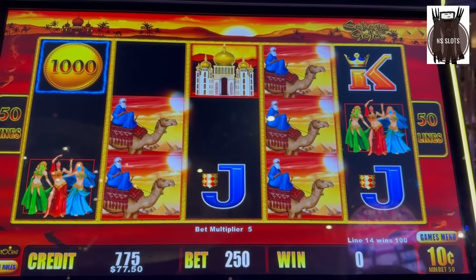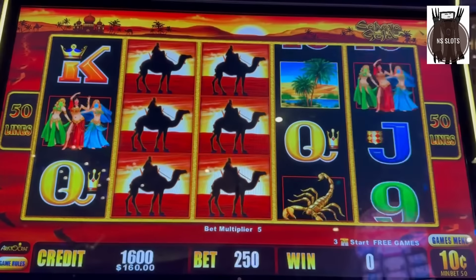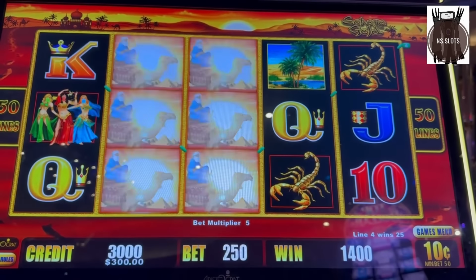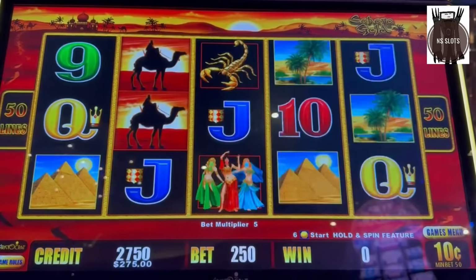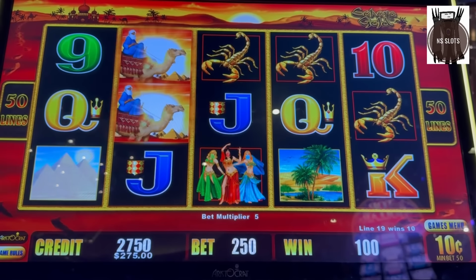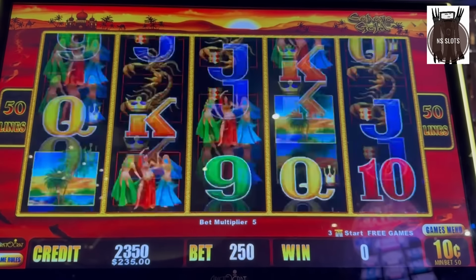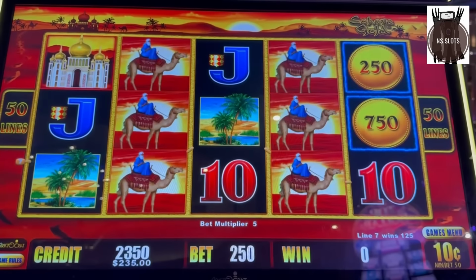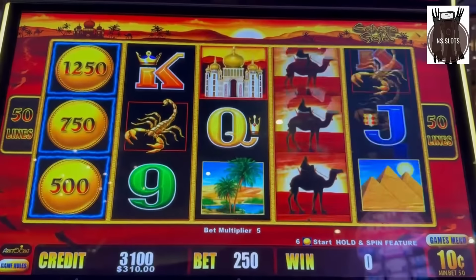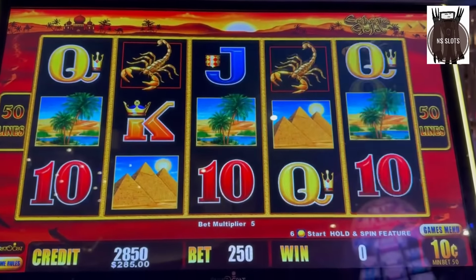There you go, we got a line hit. 107.50. Ooh, we needed two more for the full screen, that would've been nice. 140. This is good. When there's a lot of wild line hits, that's really good. Come on, three more, come on. Those are big numbers too. That's 250 right off the bat.